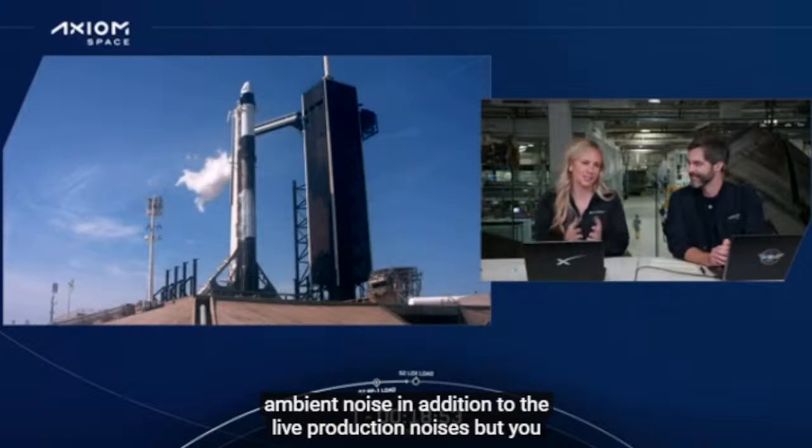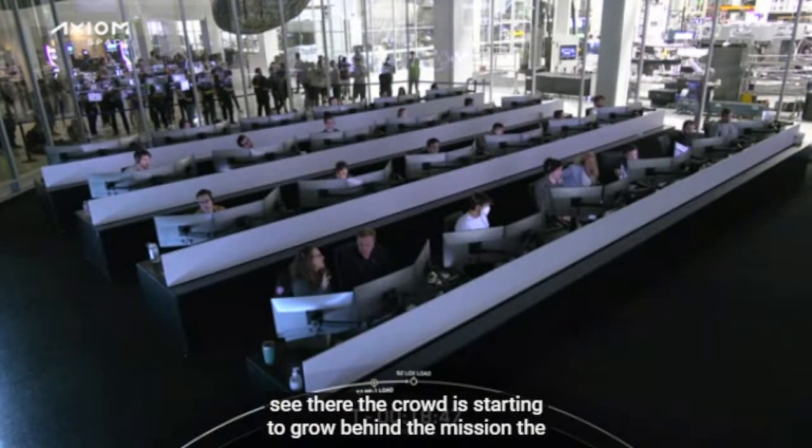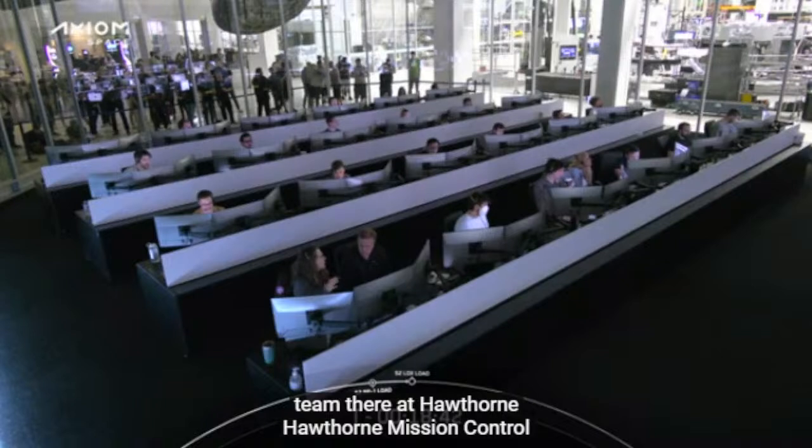In addition to the live production noises that you also hear. You know, we are in a rocket factory. But yeah, you can see there the crowd is starting to grow behind the team there at Hawthorne Mission Control.